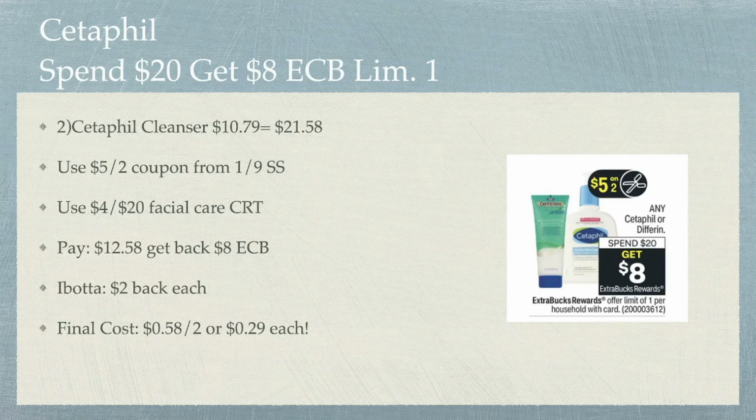What you can do is grab 2 of the Cetaphil cleansers for $10.79 each. Now, what you want to do is make sure, of course, they're included. Now, it does say any Cetaphil. So what you want to do, because it is a spend 20, get an $8 Extrabuck, you want to make sure that your total for product value is either $20 on the nose or more if your store does not follow the 98% rule. So grabbing 2 of these, you're at $21.58, so you're good to go.